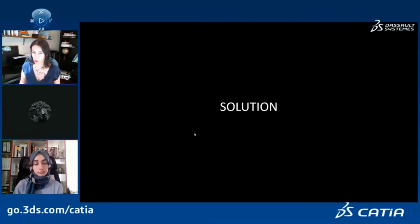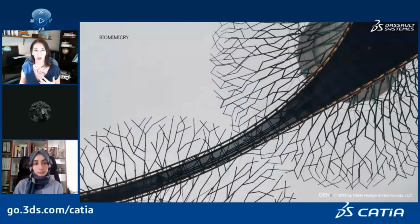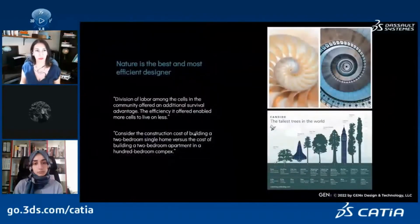Looking at those, we are proposing some solutions. The first is, we have to use biomimicry. Biomimicry, as nature is the best and most efficient designer, we have to look and see what solutions we can bring into our built environment. Looking to trees, the fact that they can stand tall and carry the water to their top, leaves. The repeating shapes for efficiency and the form that repeats in different scales of living things or non-living things. So we think this is part of our solution.